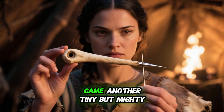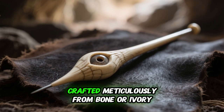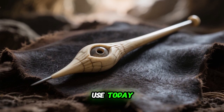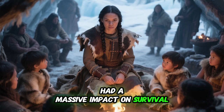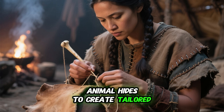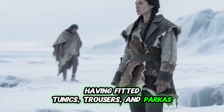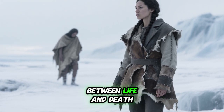Alongside the spear thrower came another tiny but mighty invention, the needle. Crafted meticulously from bone or ivory, these early needles had a drilled eye, just like the ones we use today. This seemingly humble tool had a massive impact on survival. For the first time, people could sew together animal hides to create tailored, multi-layered clothing. In the freezing climate of Ice Age Europe, having fitted tunics, trousers, and parkas instead of just draping hides over your body was the difference between life and death.